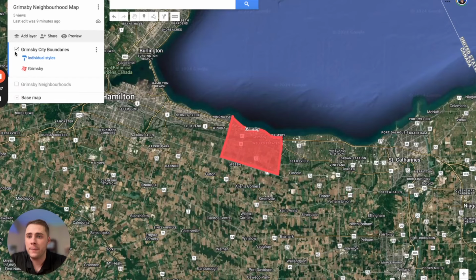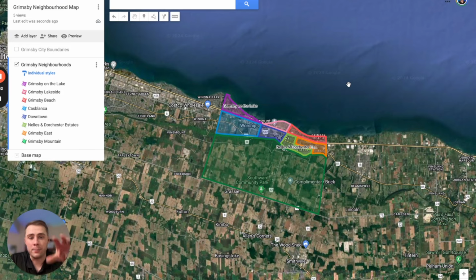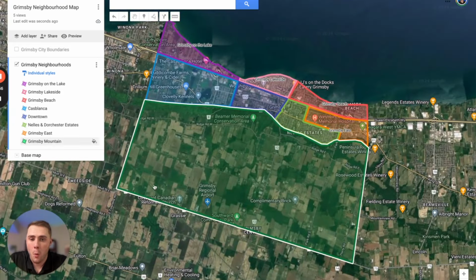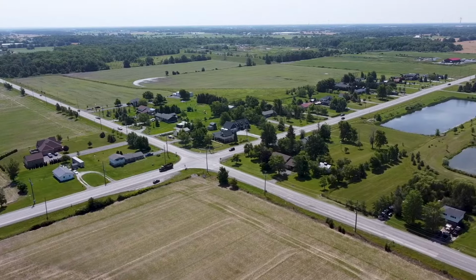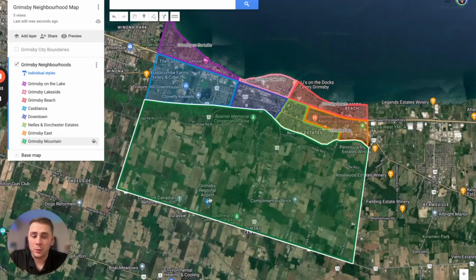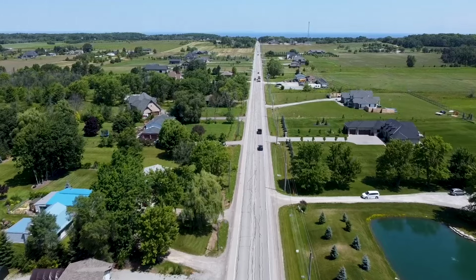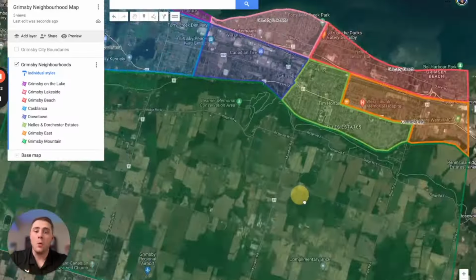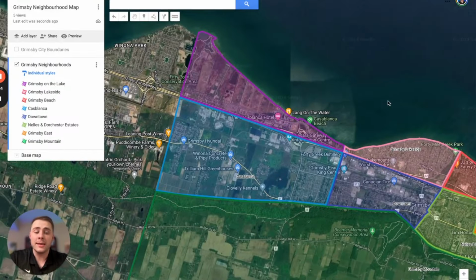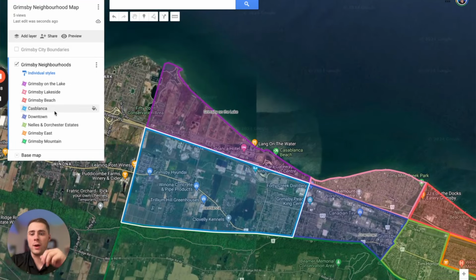Now, the geographic borders of Grimsby make it seem a lot bigger than it actually is, as if we flip on here and go to the actual neighborhoods, it really breaks it down into these different neighborhoods. And as you can see, about one half of Grimsby is going to be Grimsby on the mountain. This is really just a rural section that does have a Grimsby regional airport that has some small prop planes that come out of it, some great farm fields, some great estate properties, but the vast majority of Grimsby people are not going to be living here. Where people are going to be living is in one of these different neighborhoods. So we'll start off on the west and kind of make our way out east.